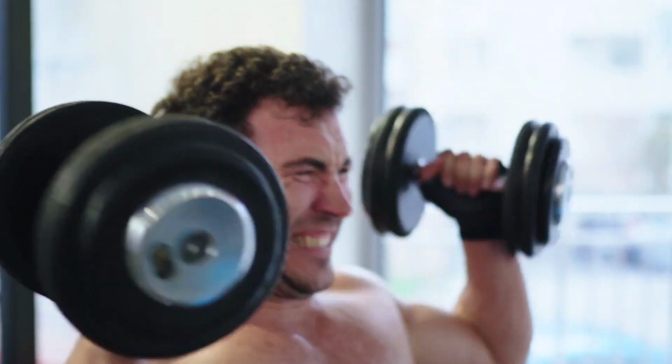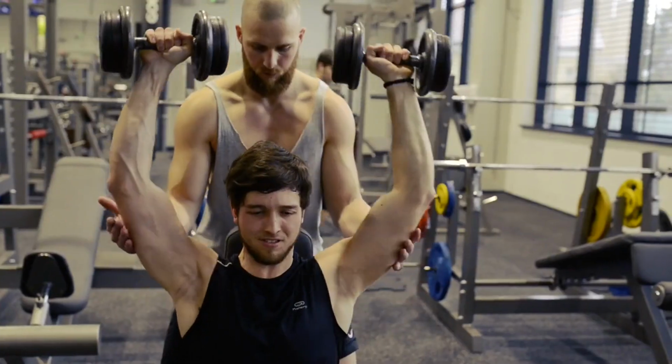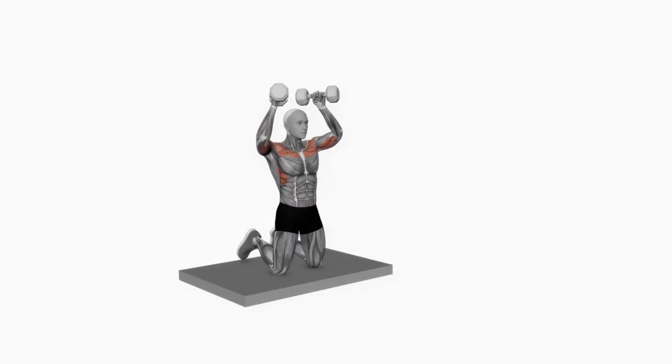As you begin the movement upward, you rotate your hands from the inward-facing position to the outward-facing position at the top of the move. When your arms are above your head, you're in the exact same position as the traditional military press. As you lower the weight, rotate them in the reverse fashion to where your palms are facing your chin at the bottom of the movement.